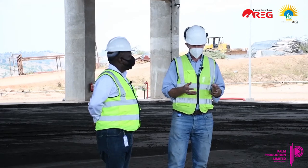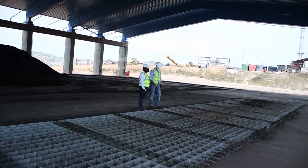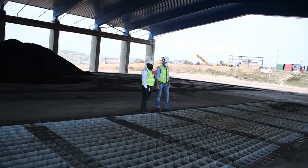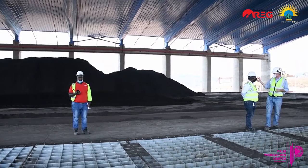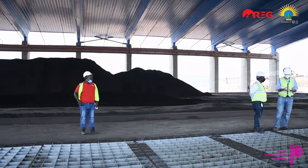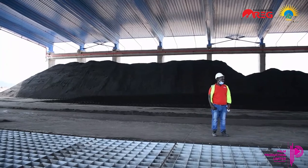So wood is obviously an alternative fuel. It's a biomass boiler, which means any organic material you can burn in it pretty efficiently. Obviously, this is perfect material because it's fine. You can blow it into the boiler very easily and it will burn immediately.